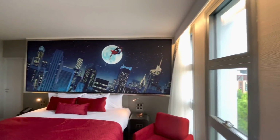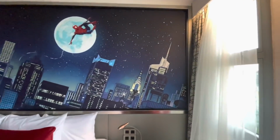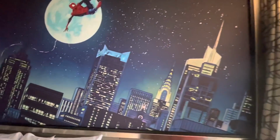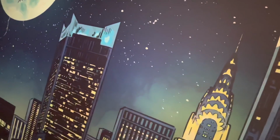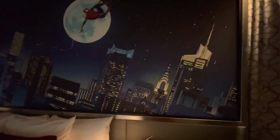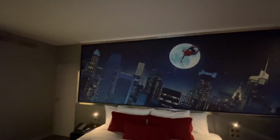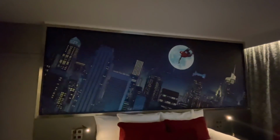Okay, this is going to take some effort. We're going to slide this curtain closed, and then we're going to grab the other curtain. Give me a moment here. I'm trying to hold the stabilizer and do this all at the same time. All right. Okay. We're going to leave the lights. I don't think the lights will affect this moment.